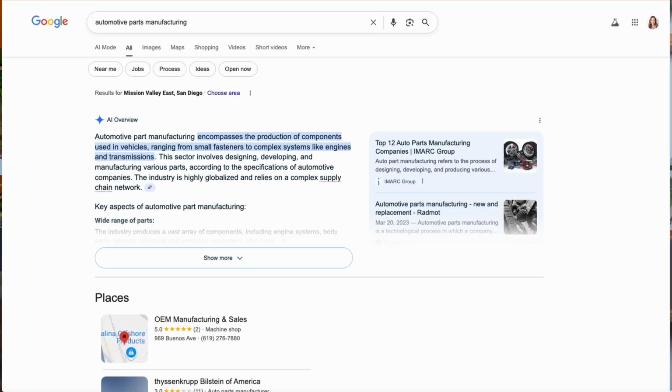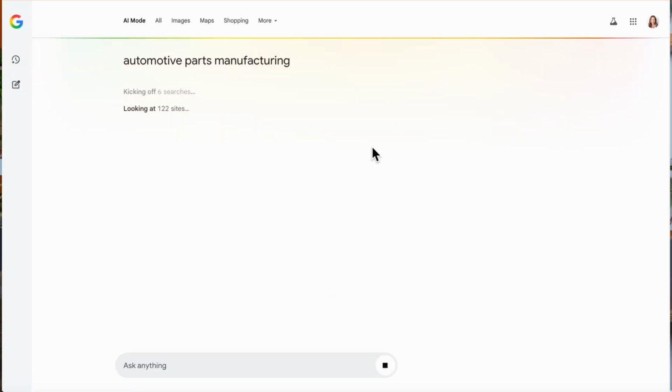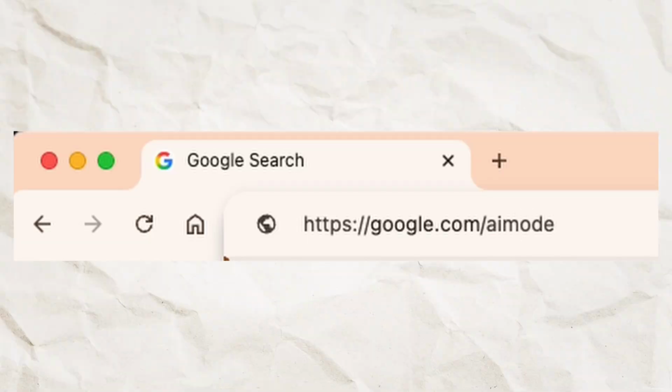To access AI mode, you just go to Google and then type in your search query, and then you'll see it as a tab at the top. You can click on it and get to it from there, or you can just go to google.com/AI mode. Now, at the time of recording this video, it may not have rolled out to every user, but it's coming.